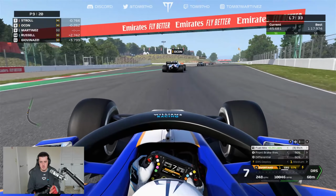Flying here. Bit of a mistake there, but that's okay. Just giving it everything we've got on this in-lap as we're going to box in the mediums, and we should have a tyre advantage over a lot of cars. I'm expecting the majority to be on the hard tyre, so let's see how this goes. You can see the engine wear icon. That's popped up now as well.